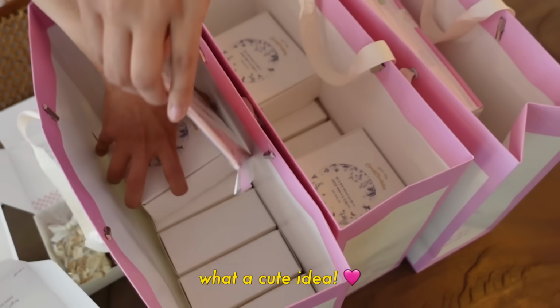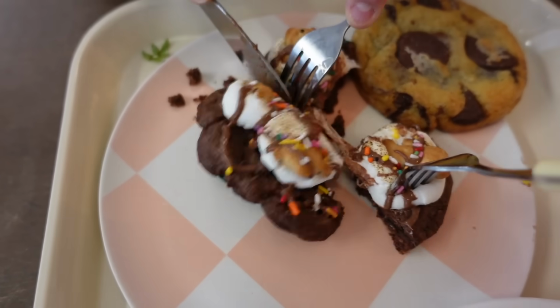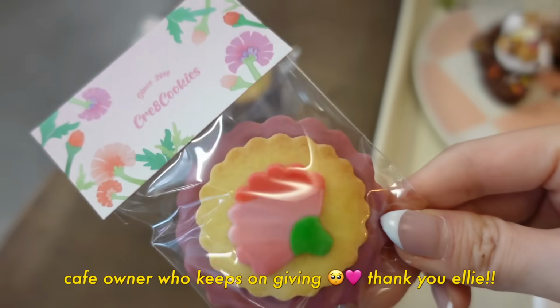Thank you so much. Yeah. Okay, wait, back to our cookie. Yeah. Marshmallows. Cute. Here you go. These are shortbread cookies. Oh, right. It's in the gift bag, but you have to open it. Thank you so much.